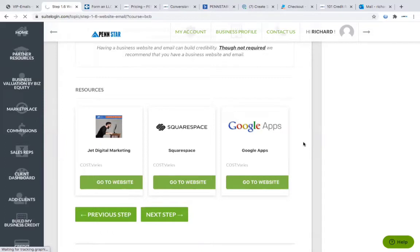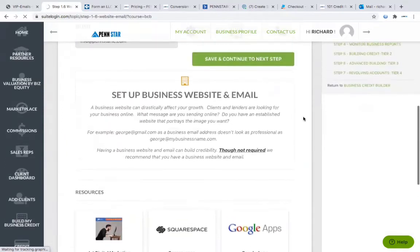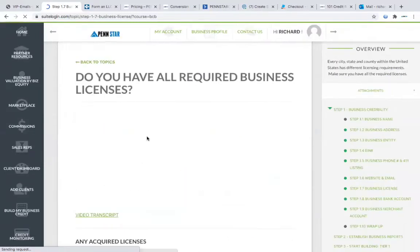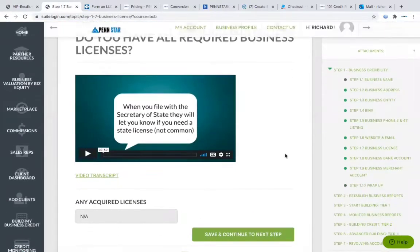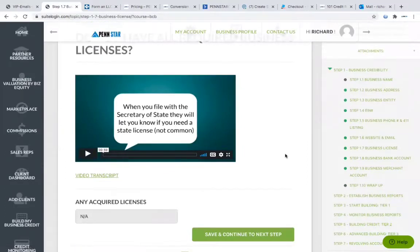There are a ton of other good services out there. These are just the ones that we recommend, and they make you look professional. That's the best description that we can give: it makes you look professional when you are filling out paperwork, because they don't know you when you're applying for credit.